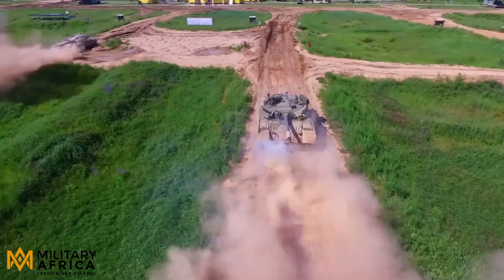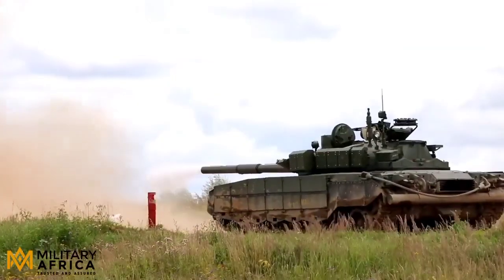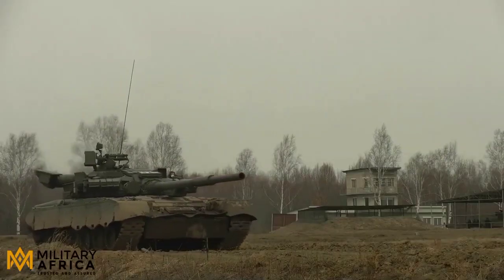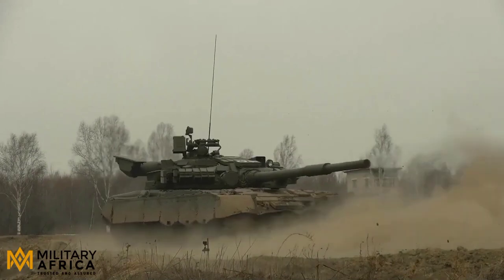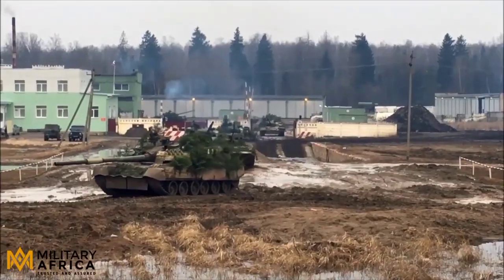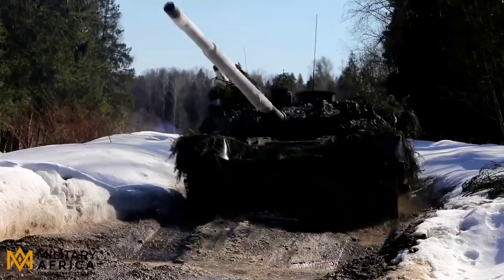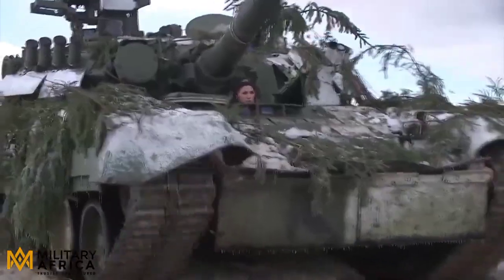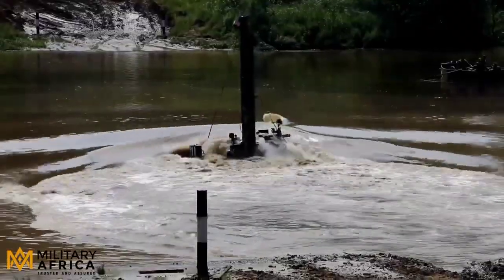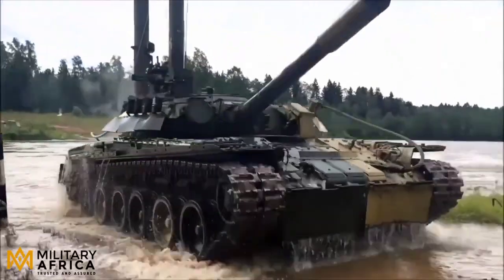T-80 MBT specifications: Crew 3. Armor: hardened steel. Armament: main gun, 125mm 2A46-2 smoothbore gun; secondary gun, 7.62mm PKT or NSVT coaxial GPMG, 9M112 Cobra or Reflex ATGM. Technology: Shtora-1 APS. Engine: 1000 HP SG-1000 gas turbine. Range: 335 km, 208 miles.